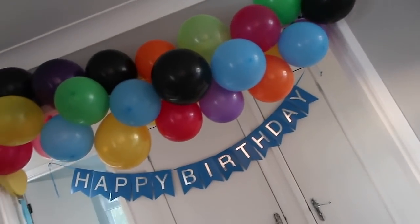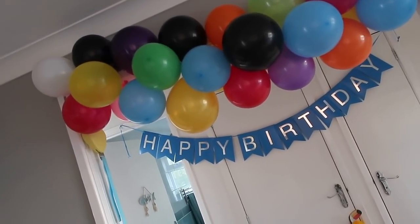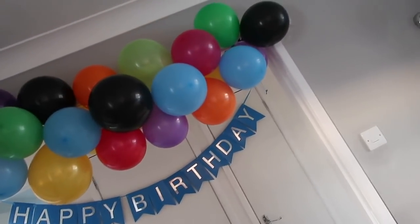Right, first time we've done a balloon garland. Really happy with that. All set for the birthday boy tomorrow.